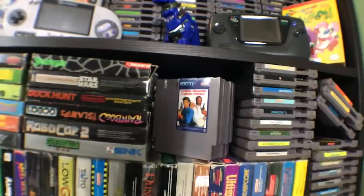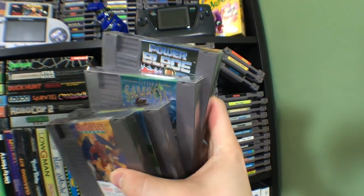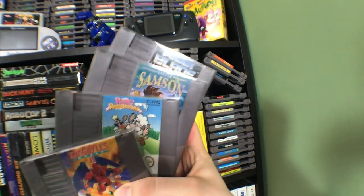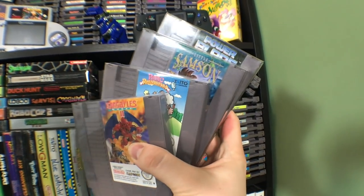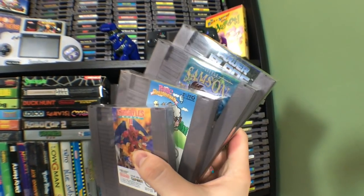There's a lot more of these harder to get games I have in my collection, like Gargoyle's Quest. I got Power Blade 2. I got a Lil Samson, a Panic Restaurant. Probably all influenced by the Game Chasers, because that's pretty much why I do YouTube.